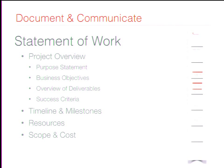So the statement of work, at a glance, the way we handle this at Metaltoad, these are usually about 6 to 10 page documents, depending on the complexity. We're going to cover the project overview, the purpose statement, the business objectives, the overall deliverables and the success criteria. What does it actually mean to succeed in this project? Then we'll also look at our timeline and milestones and how many resources we plan to work on this. Those two things together are going to help us dictate the scope and the cost.